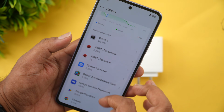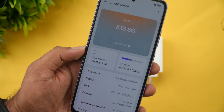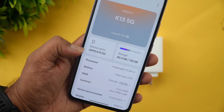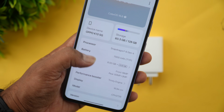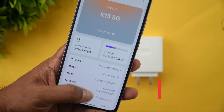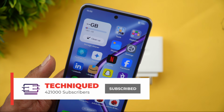We'll just show the about device. So about device, Oppo K13 5G, and you get 7000 mAh battery. This is powered by the Snapdragon 6 Gen 4 chip, and you can see all the details here. So ColorOS 15, and you can see here now 1% of the battery is remaining. So let's get started with the charging test of this device.